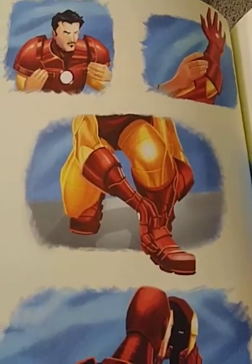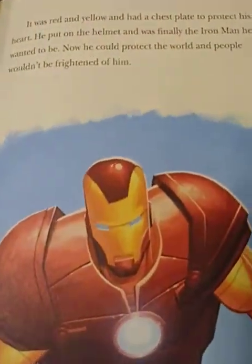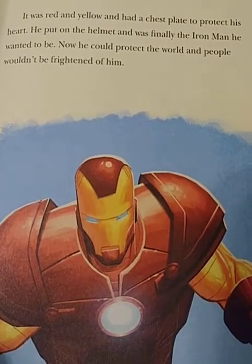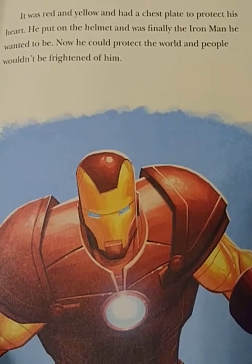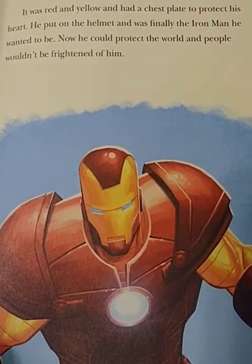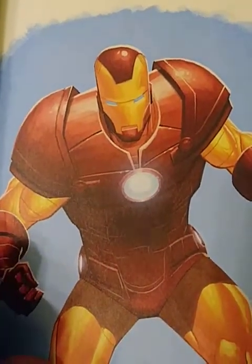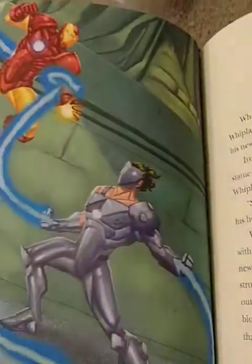I am Iron Man. It was red and yellow and had a chest plate to protect his heart. He put on the helmet and was finally the Iron Man he wanted to be. Now he could protect the world and people wouldn't be frightened of him. I am Iron Man. Uh-oh, Whiplash.